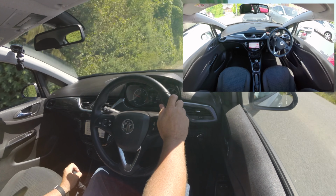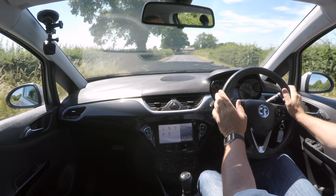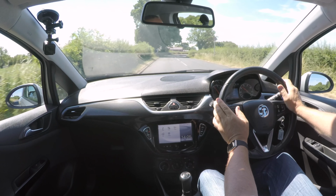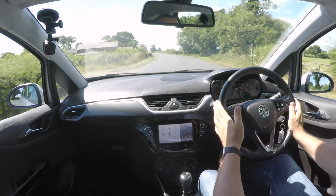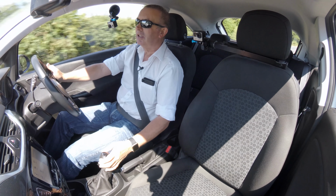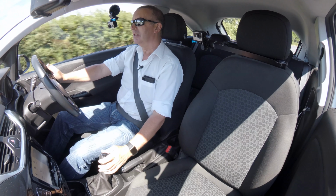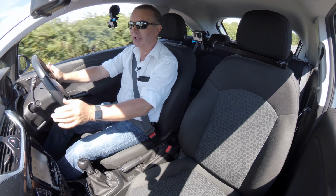Something coming on the wrong side of the road around this bend. Oh, clear. So it's one I take it easy round. There you go, great steering. Lovely sporty little feel to this car. And I suppose a bit of street cred as well if you're younger.